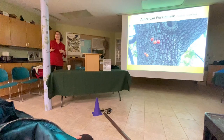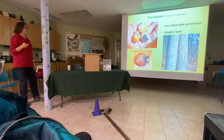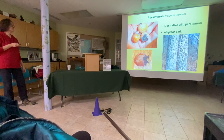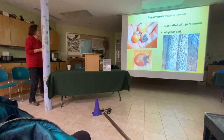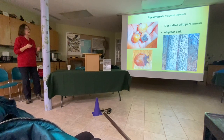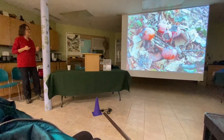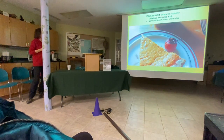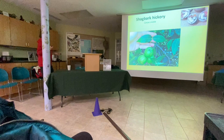So persimmon, we have them here at Wildwood. They're really, really good. I just want to make sure that they're ripe, because if you eat them when they're pretty, like this one here, it'll turn your tongue to leather. They're so astringent. You want them to be really soft, slightly wrinkly, that's one of the best. Identify the bark, characteristic alligator bark there. That's our native persimmon. That's a good one to plant. Those are good. I would eat all five of those. And it's like Thanksgiving. Sometimes they're still hanging on the tree in December, and they're perfectly good.